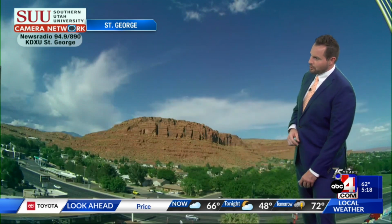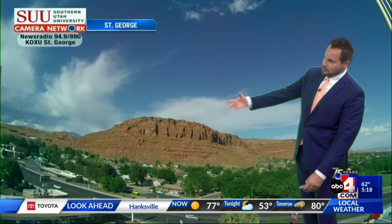We've even had some darker clouds at times here in southern Utah. This is a look at the Southern Utah University camera network showing off St. George, some of the red rock there at the bottom of the screen. You can see some of those towering clouds off to the left-hand side of the screen.